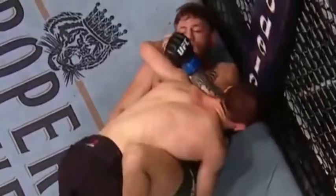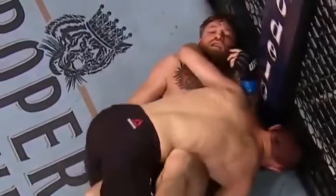This is what you've got to do to Conor early. You can't be silly and try to pretend that you're going to give him space to stand up. You've got to smother him and try to take some of the wind out of his sails early so he's not so powerful. Take some of that pop away and then take some chances after that if you're Khabib. And Conor can't use too much explosive energy to try to get up without technique.